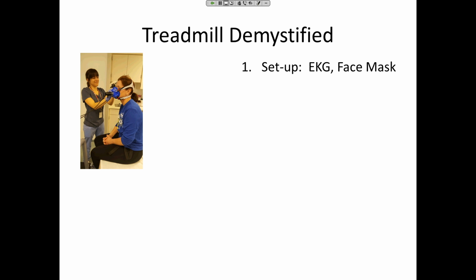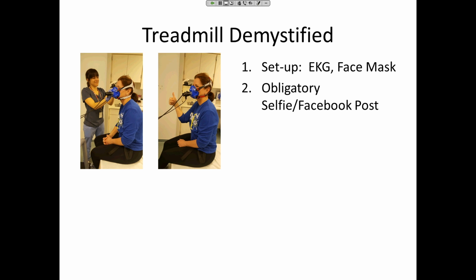I've been told that the treadmill is intimidating to some patients, so I wanted to break this down some. The first thing we do is set you up. You get attached to an EKG, so the stickers get put on your chest and some wiring gets strapped around your waist like a belt. And we put on a very lovely face mask. After we put on the face mask, there is an obligatory selfie or a Facebook post that usually happens. If family is there, that usually results in some laughter.